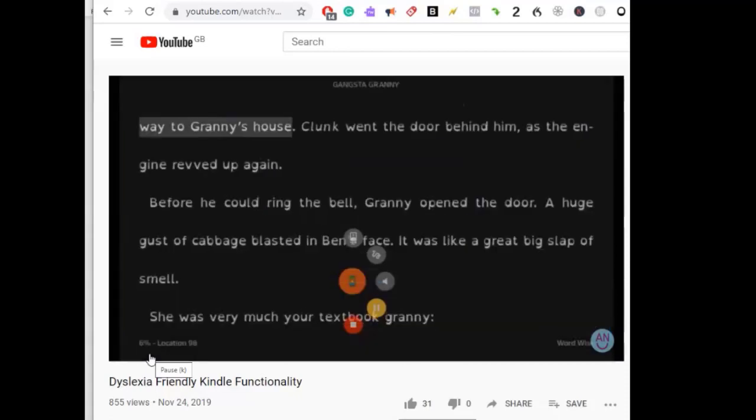On way to Granny's house. Clunk went the door behind him, and the engine revved up again. Before he could ring the bell, Granny opened the door. A huge gust of cabbage blasted in Ben's face. It was like a great big slap of smell. She was very much a textbook Granny.